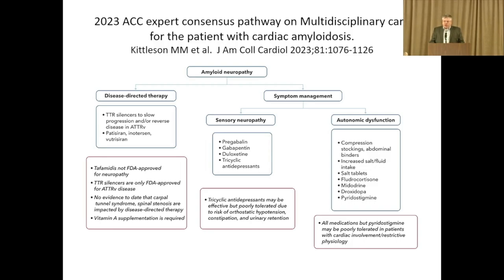So pregabalin and duloxetine, the trade names being Lyrica and Cymbalta, are FDA approved for diabetic neuropathy, but we don't really think they work on the diabetes. We think they work on the nerve damage and hyperexcitability, so we often use those for many types of neuropathy, including people with amyloid neuropathy pain.